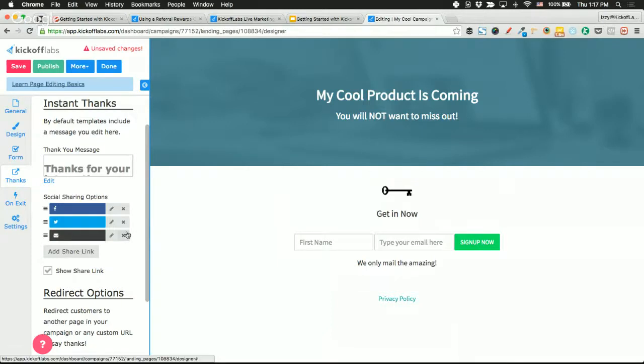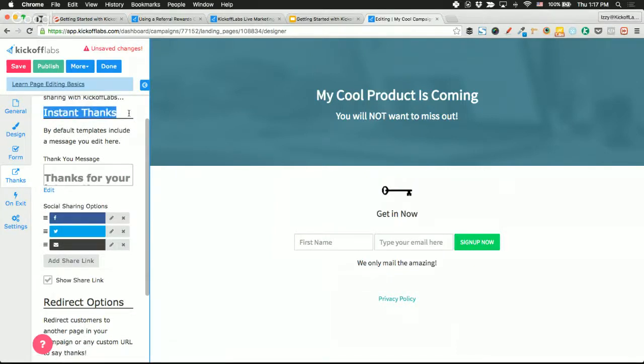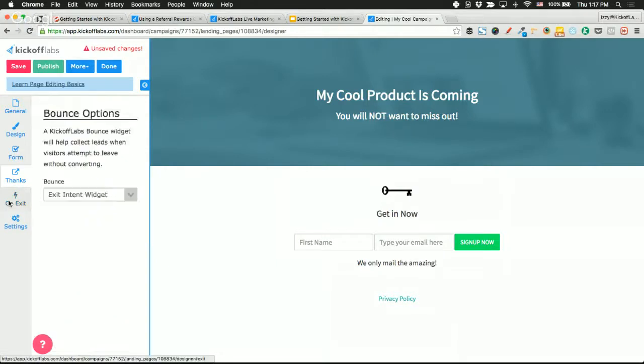So in case you didn't want it, you can still use our instant thanks, but we do recommend using that thank you page. Okay, the on exit tab, this is obviously where we would add our exit intent. And right now it's already been created and it's already been hooked up. Just in case I didn't have any exit intent created, like let's say I created an empty campaign, this is where I would add an exit intent.